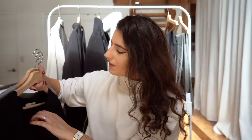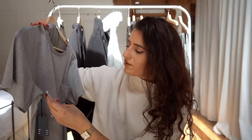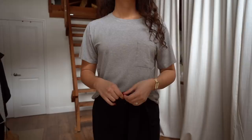I thought I loved my Everlane tees, and I do, but this is just that quality that's kind of heavy and very drapey that sits beautifully on the body. This is by Wilfred Free. That's my favorite line from Aritzia. They're both in a size small, and they're just pocket tees. So this is the Gradilla. This is in heather gray. I got it in a small.